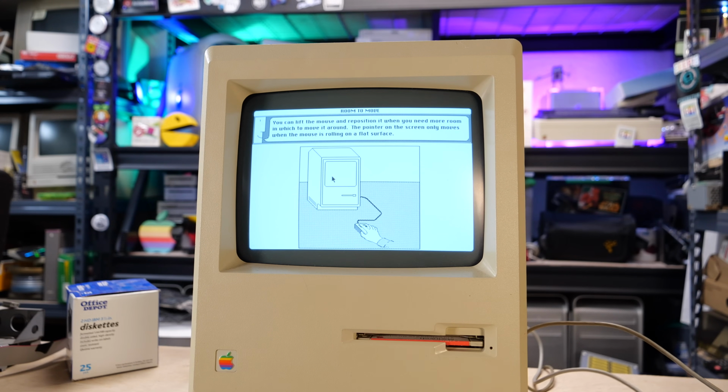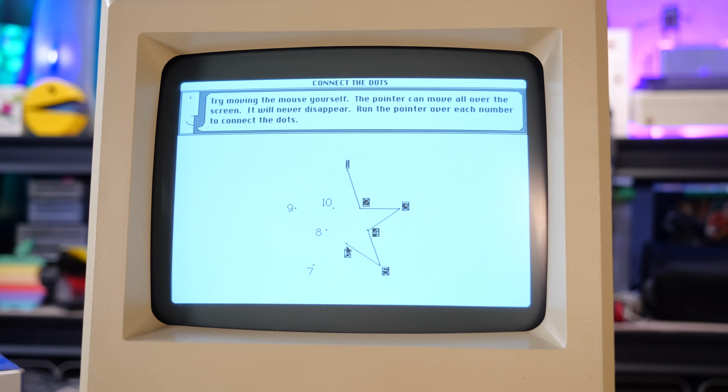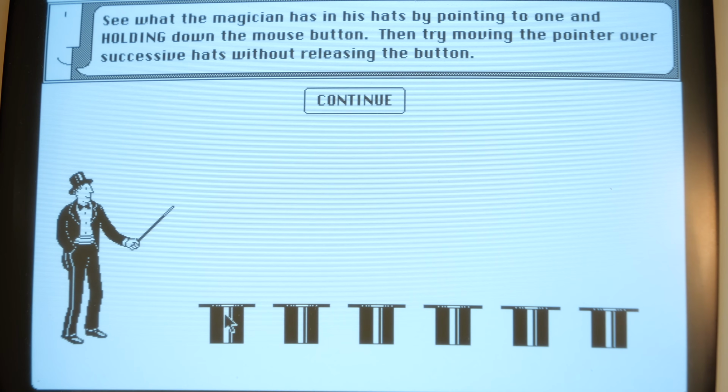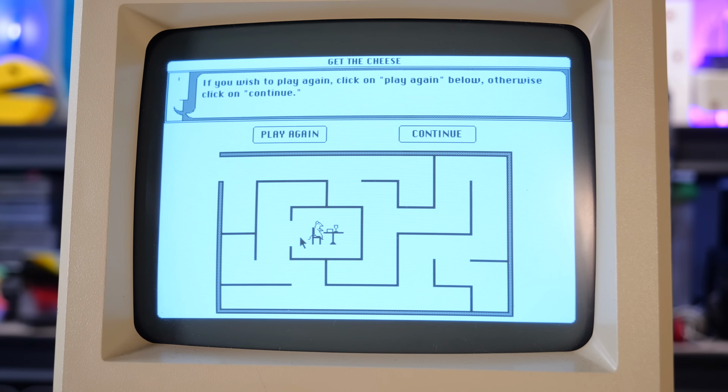I then came across a tour disk. This was also included with the Mac and worked in conjunction with the included audio cassette and product manual. The combination of these materials worked in unison to quickly show you the basics of how to use the Macintosh computer. While it was fun to explore how people learned how to use this computer 40 years ago, I was still looking for an earlier version of the software.